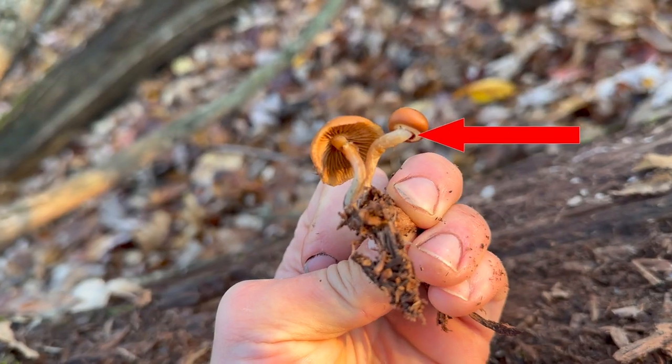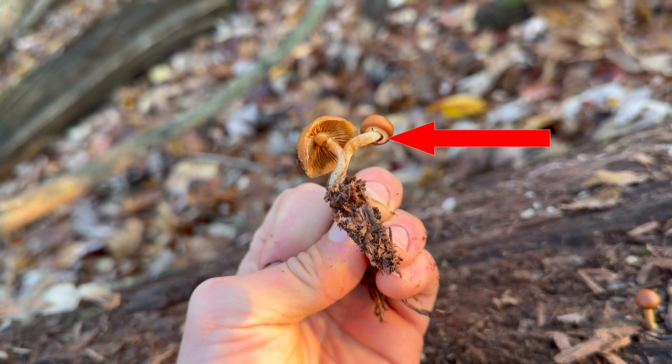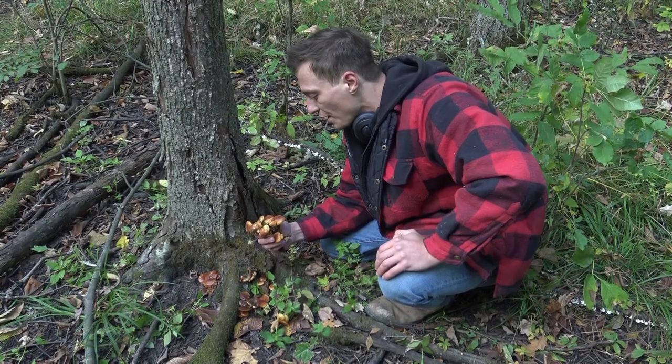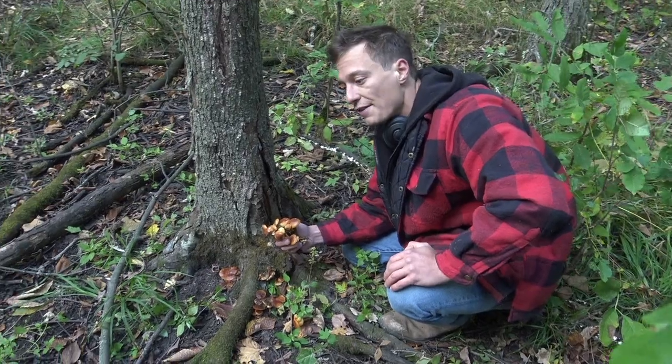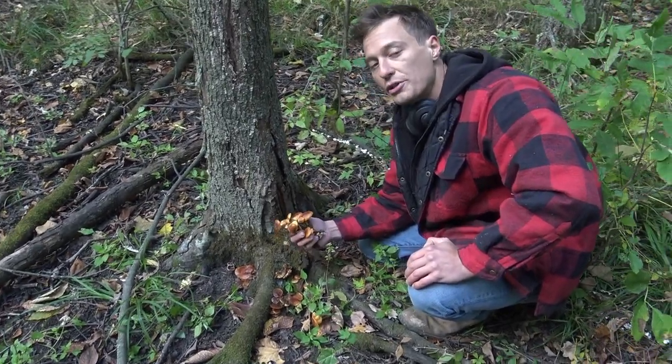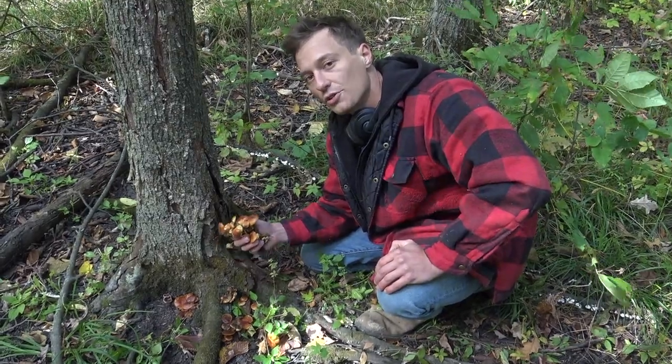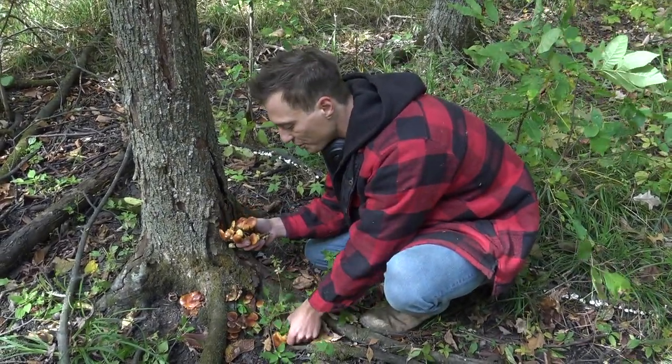As you can see from the red line, the ring on the deadly galerina is formed from the partial veil that drops when the mushroom is young. They grow on the same wood, they can even be in the same cluster, so each mushroom needs to be carefully selected if one plans on consuming wild enoki mushroom.